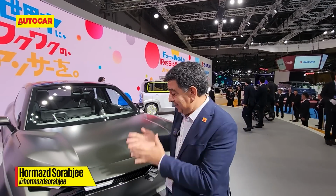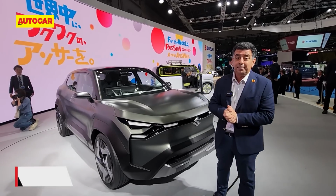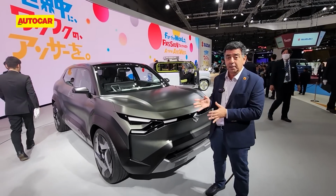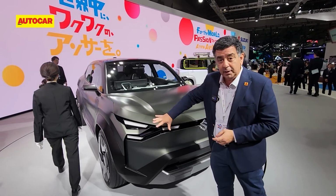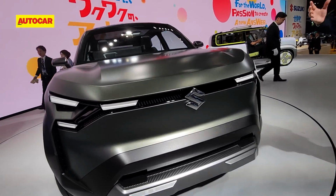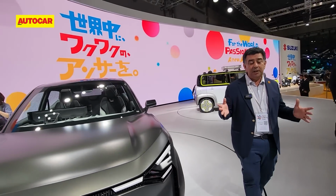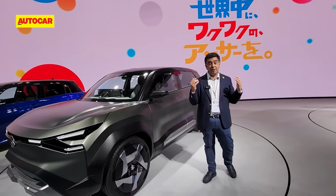Another very important car at the Japan Mobility Show is this, the Suzuki eVX. Now, we saw this first as a concept at the Auto Expo. It's still a concept, but it's really more closer to production. What we are told is that these front elements are going to be carried forward into production. Obviously, this is a big SUV. It's a 4.3 meter long SUV. It is going to be Maruti's first EV.